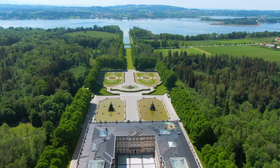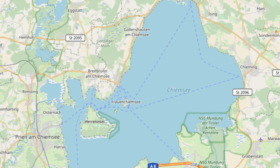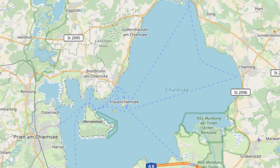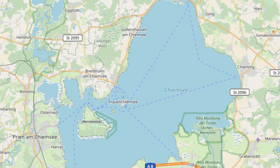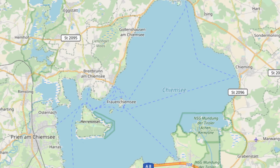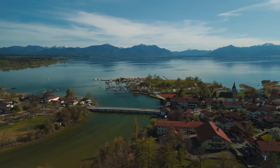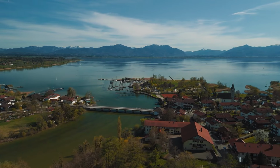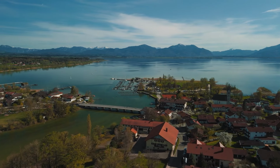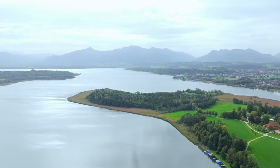Let's start our journey by pinpointing exactly where this Bavarian wonder is located. Chiemsee, often referred to as the Bavarian Sea, is nestled in the southern part of Bavaria, Germany, about 60 kilometers southeast of Munich and 10 kilometers from the Austrian border. It's part of the beautiful Chiemgau region, surrounded by the stunning Bavarian Alps, which create a picturesque backdrop for this already breathtaking lake.